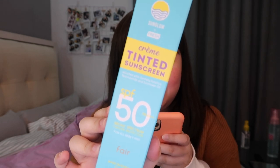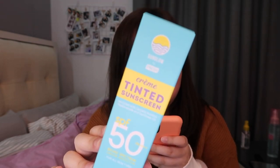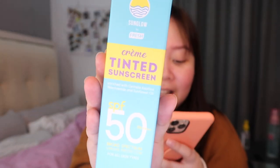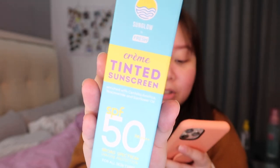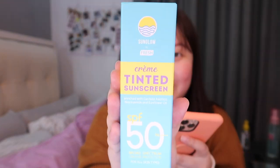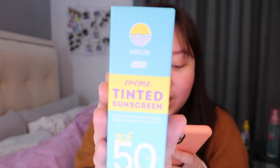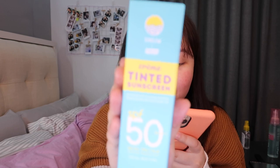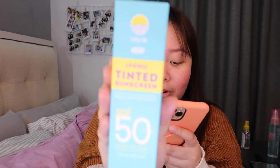The Sun Glow Cream Tinted Sunscreen provides an all-day coverage that is comfortable to wear, giving you a radiant, glowing, and natural-looking skin. Key ingredients, it has Centella Asiatica, which boosts antioxidants that help treat skin impurities for a rapid healing process. It also has sunflower oil. It promotes moisture retention in the skin. It has niacinamide. It improves pore appearance and even skin tone, fine lines, wrinkles, and dullness. So, I'm gonna show you guys what the actual product looks like.